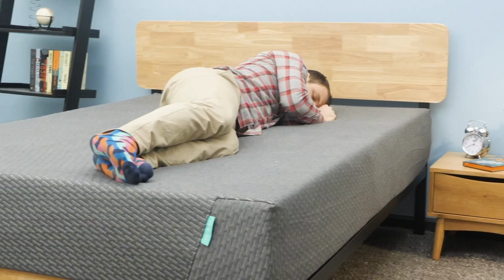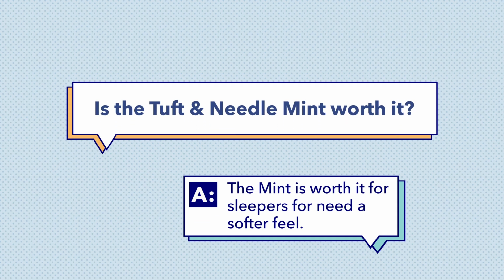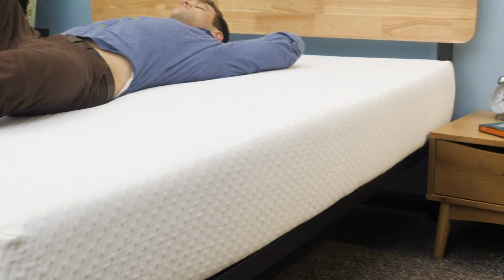Now the difference in feel really is going to be the deciding factor here, I think. For those that are primarily side sleepers in need of pressure relief or just a softer mattress in general, I think the upgrade to the Mint is definitely worth it. Now, if you are more of a back sleeper, then the original should be enough to do the trick.